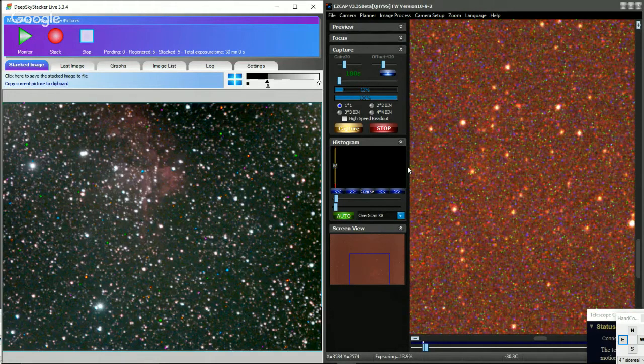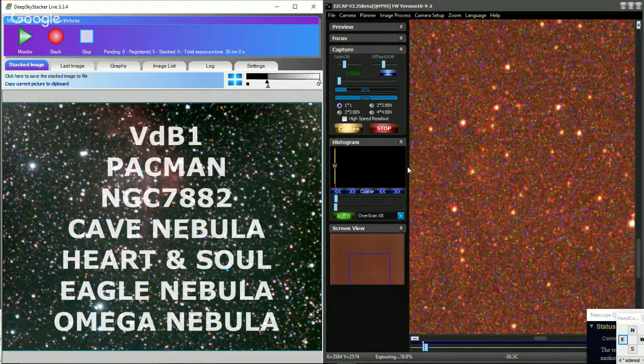Tonight is the Wizard. The next time we're going to be out here, as I said, is Monday. I'd like to get VDB1, which is Vandenberg 1, on Monday. So that will be the next object. That will be a fun object. That is another nebulosity one, just like this one, so it'll be perfect for the main camera.